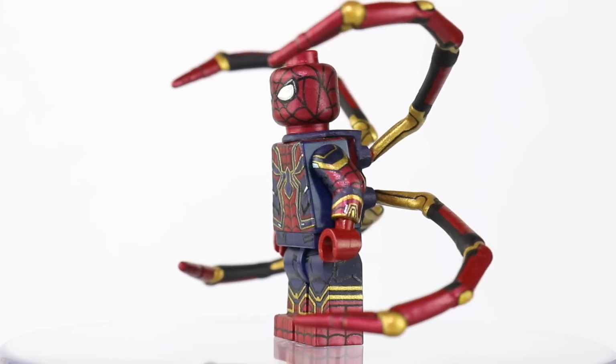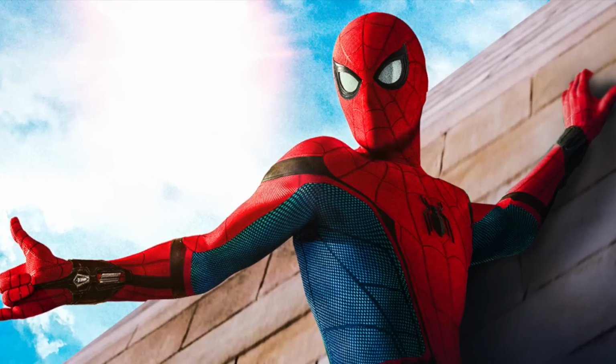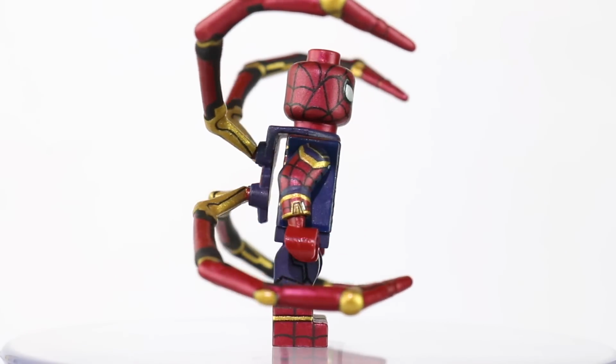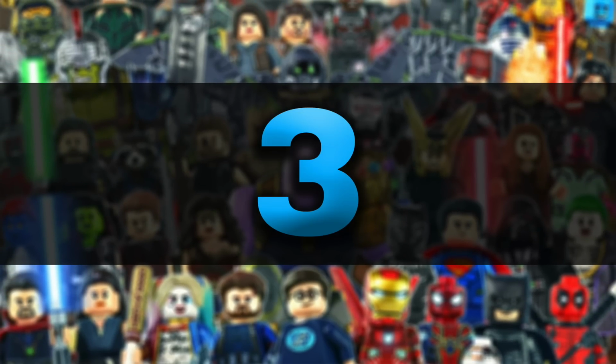And hey, hopefully sometime in the near future I'll be able to make the time to make the Spider-Man PS4 suit, or maybe even just the Stark Tech suit. I think those two minifigures to go with the Iron Spider figure would definitely be awesome, but right now it is just wishful thinking. Now already moving into the top 3 figures that made the list. You probably expected him to be number 1.